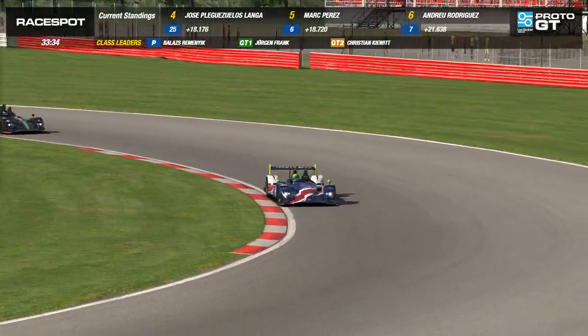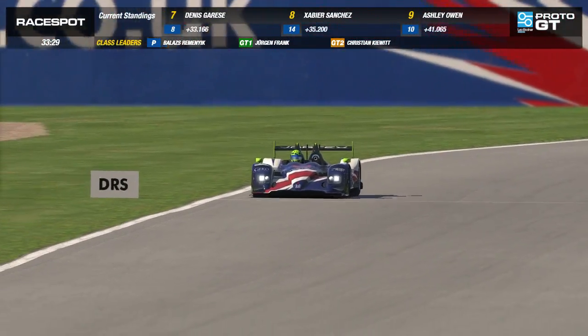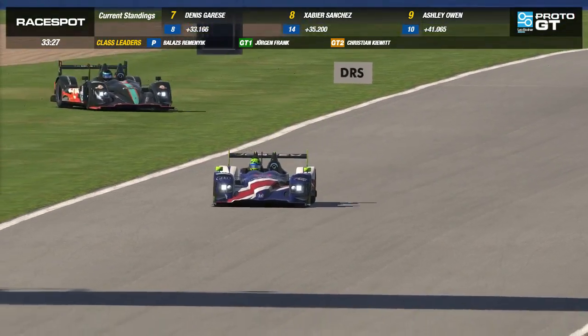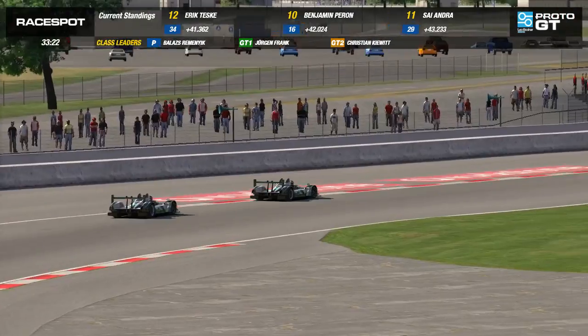Yes, of course. It reminds me of Pocono IndyCar going like seven wide down the main straight of Pocono. But this is our equivalent here in endurance racing. Three different classes, four wide down the hangar straight.